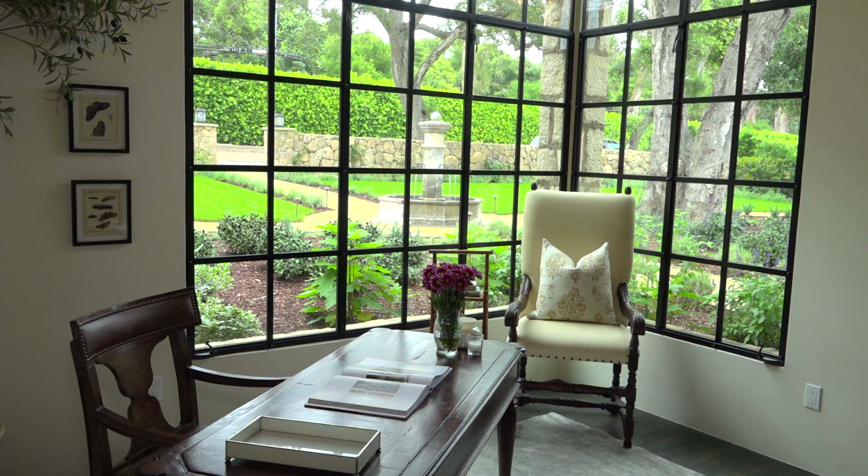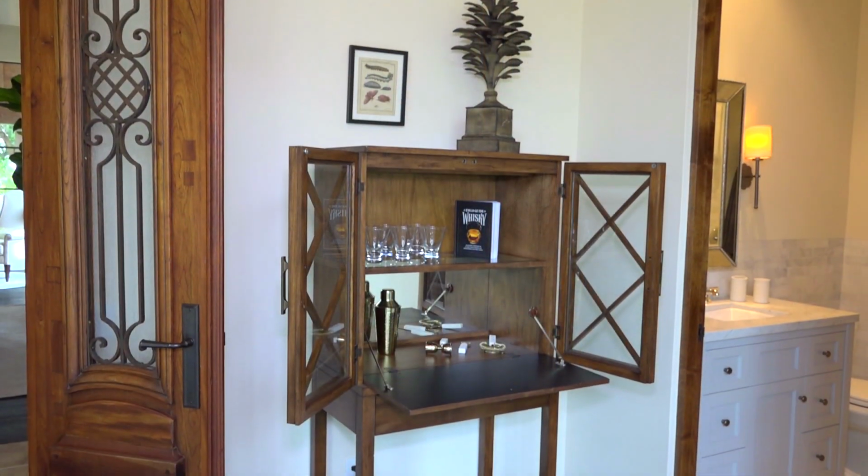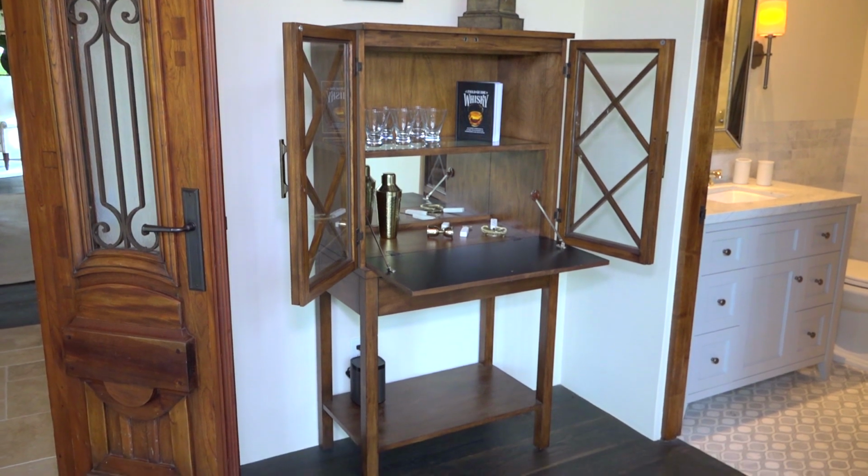Well, this being the office right in front of the front door, you can come in these French doors and enjoy life passing by. The landscaping is just really tremendous. And of course, the nice part is the bar. Oh yeah, the most important thing in the whole room is the bar. We shouldn't forget that.